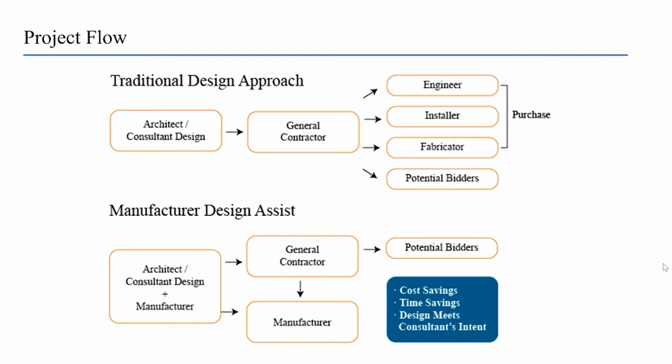By involving the manufacturer earlier in the design and budgeting process, the stakeholders gain deeper insight into the variables that can affect budget and the potential risks incurred during production or installation caused by the unique design application. Just to be clear, this process does not circumvent the standard bidding process.